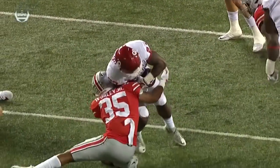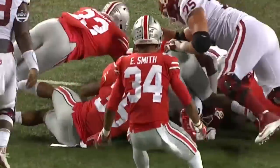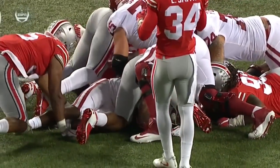Perfect form, shoulder pad right on the football, knocks that ball loose, and then Cornell, presence of mind there to pop, jump on top of the football to recover the turnover.